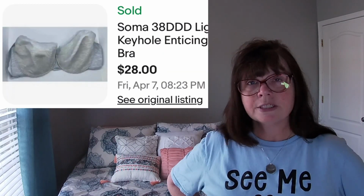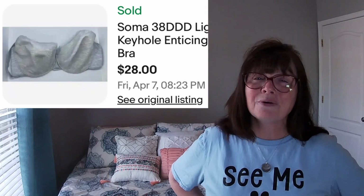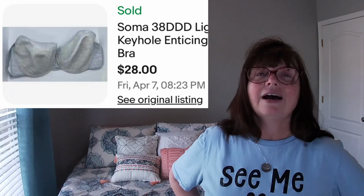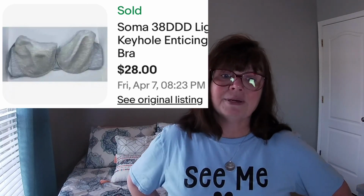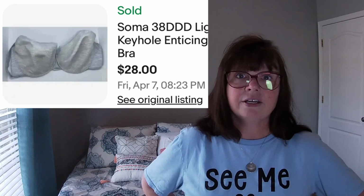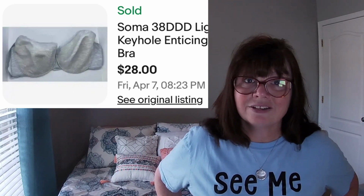I grabbed this Soma 38 Double D keyhole enticing lift bra that was pre-owned. It wasn't even new with the tags, but it was in really good condition, and Soma just sells for me. Anytime I find a big Soma bra, I definitely pick it up. Even if I just sell it for a couple of dollars, I know it's going to move. This one, even though it didn't have tags on it, I paid less than $1 for it because it was at that same yard sale where I just got all of those Johnny Was shirts and all of the things. So I paid maybe $1 for this, and this one sold for $28.